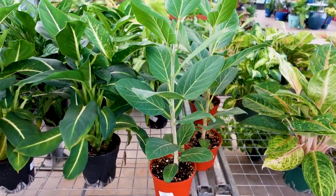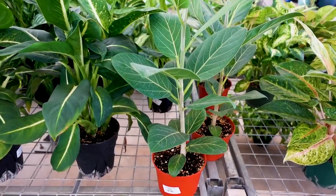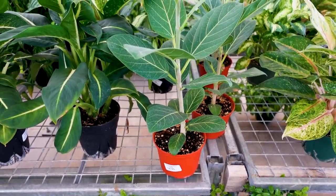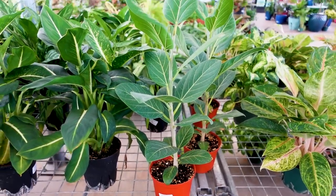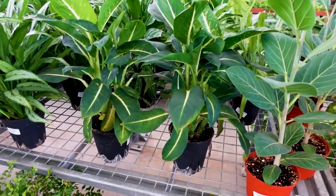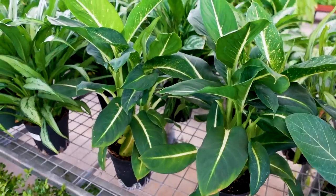I really do like the way the Ficus Audreys look. They're very beautiful. This is only $19 for a 6-inch pot. Unfortunately, it's not branching like the other ficuses we looked at, but that's okay. Still a beautiful plant. And then over here, I think this is another type of, actually, this might be a Diffenbachia.